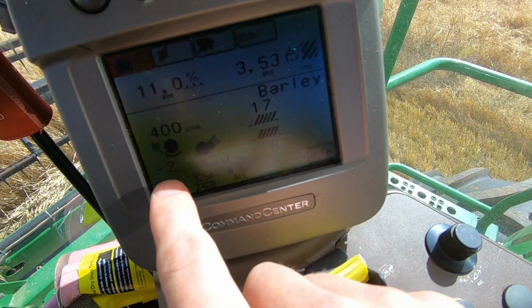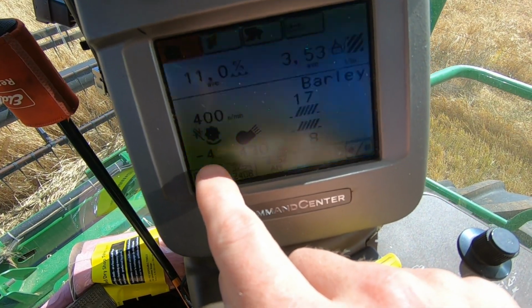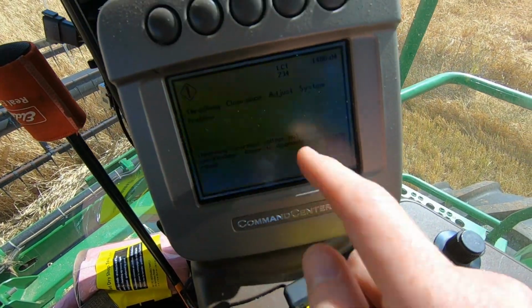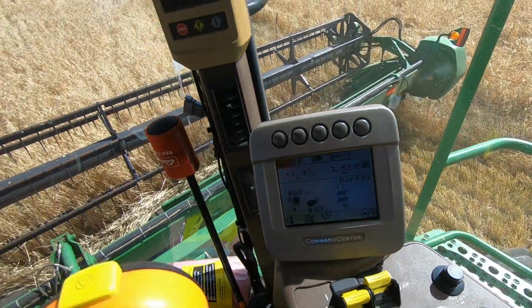Well, just started harvesting and this is my concave clearance. It's reading -0.2, -0.4. Now I've got a fault there. You're kidding me! We're off to a beauty! Wow! Things are going well here. Things are going well. Oh, it just came back.